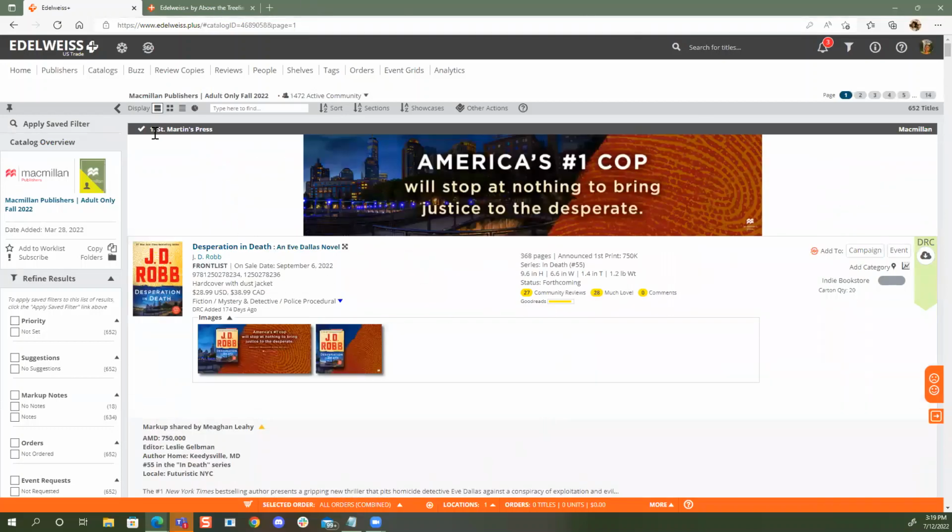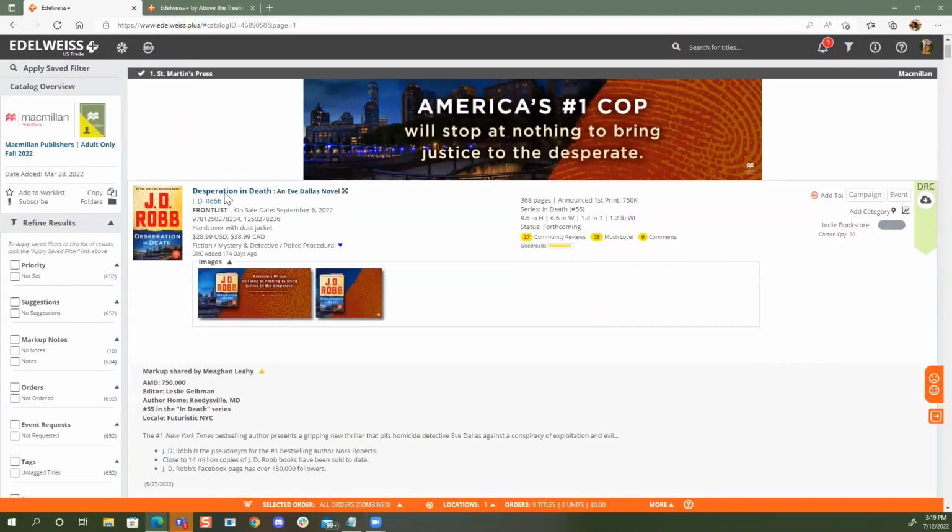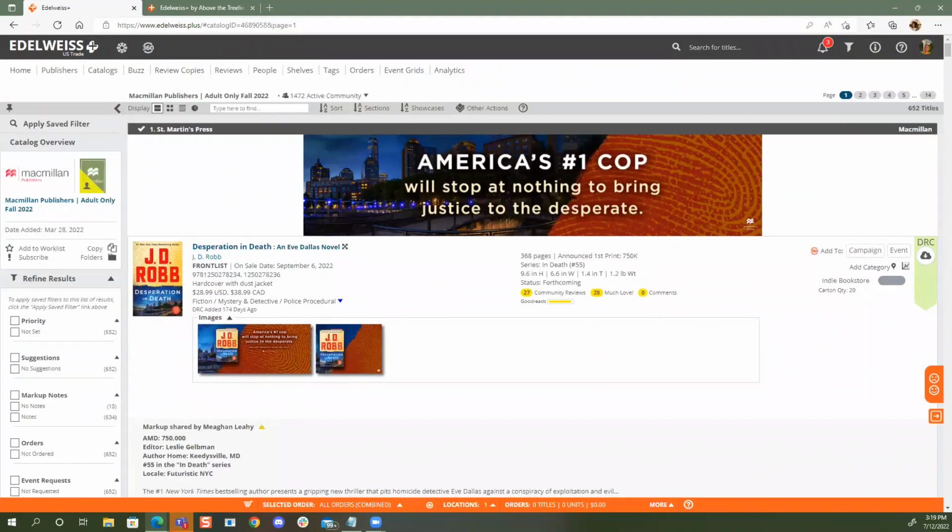And so what you see here is the title list that is included in this catalog. But what's important to note is at the bottom here, you're going to want to make sure that you're seeing this orange bar. The orange bar means that you have buying privileges and you can start, create, as well as share an order. If you do not have those buying privileges, you won't be able to create an order here.